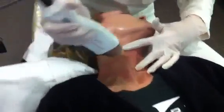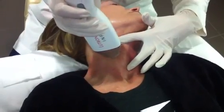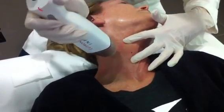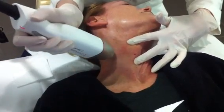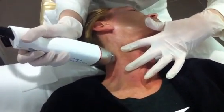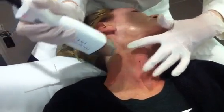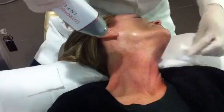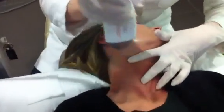And then the really neat part of this is because we've created these microchannels in the skin, it's a unique opportunity for us to deliver medication that can also augment the effects of the device itself. So for this patient, we may use a growth factor. You could use a retinoid in this area. We can also use a little bit of vitamin C to help encourage collagen growth.